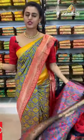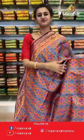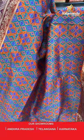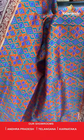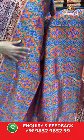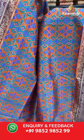So now moving on to the next beautiful saree. So let's see how it is. It's a lovely orange color one. Coming to the body, it's ikkat print. And the border is contrast.